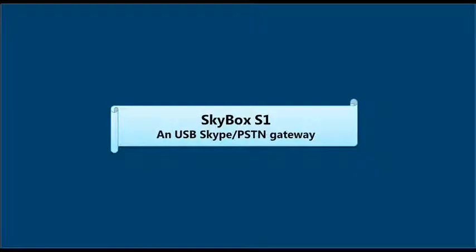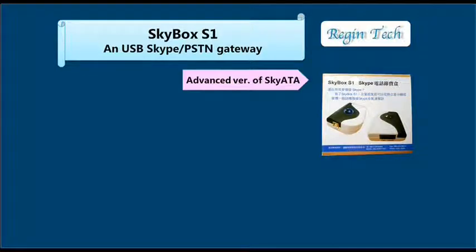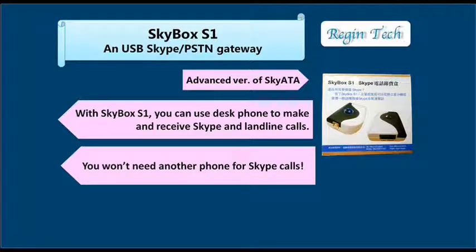SkyBox S1, a USB Skype and PSTN gateway, is the advanced version of SkyATA. With SkyBox S1, you can use a desk phone to make and receive Skype and landline calls. You won't need another phone for Skype calls.